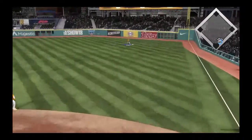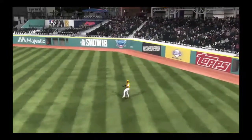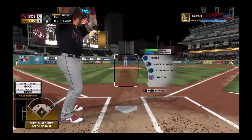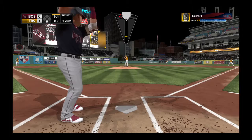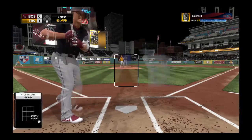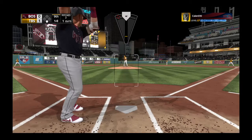He pulls this one into right. Cruz is there, 1 quick out to start inning number 9. Here's the center fielder, Mike Trout. He's working on a 1 for 3 thus far. Knuckle curve breaks outside for ball 1. There's 2 more outs to get.